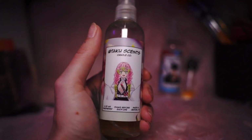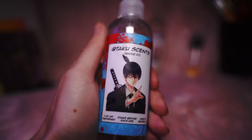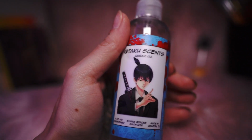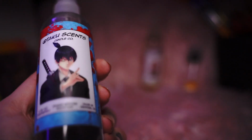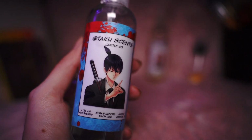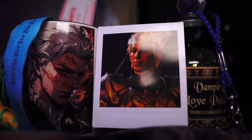And then Otaku Scents, I got the Mitsuri one because she smells fucking amazing. And if you're a dude, wear this because you'll smell really good. It smells like the Versace Blue spray, literally spot on. So when I want a man close to me, I put that on my pillow and I sniff it. Because no man can match up to this dude. I'm sorry.